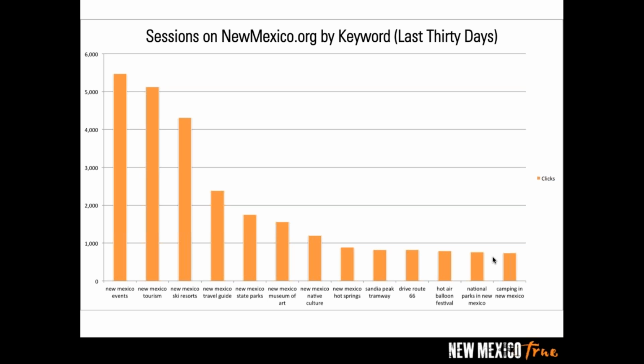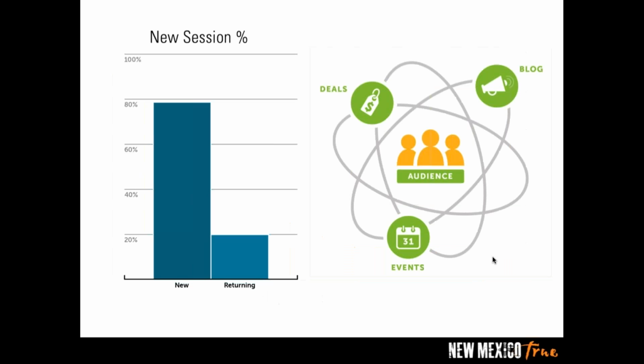Additionally, you'll notice as we kind of tail off here that New Mexico Museum of Art, so that we start getting into really specific type of businesses and establishments here in New Mexico, followed by general hot springs searches or queries, Sandia Peak Tramway, Route 66, Hot Air Balloon Festival, national parks, and then camping. So again, really strategic ways to get your content out in front of people on some of these various landing pages on NewMexico.org that we'll explain here in a bit as well.